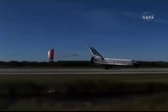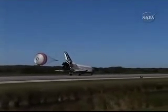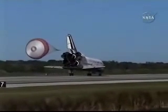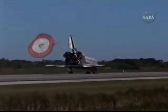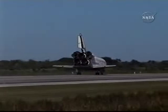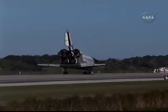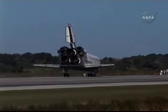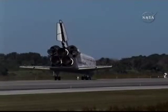Atlantis now rolling out on runway 33 at Kennedy Space Center, wrapping up a 4,490,138-mile flight to the International Space Station. Houston, Atlantis, we'll stop. Roger, we'll stop Atlantis. That was a picture-perfect end to a top-notch mission to the space station.